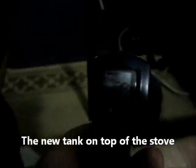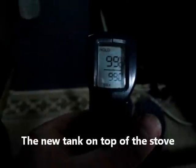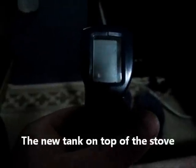My chimney temperature is 206. Now, after a couple hours of running, I'm disappointed that my water is still only 99 degrees. It's taking a long time to heat that water up, but once it's hot, it's going to hold it for a while.